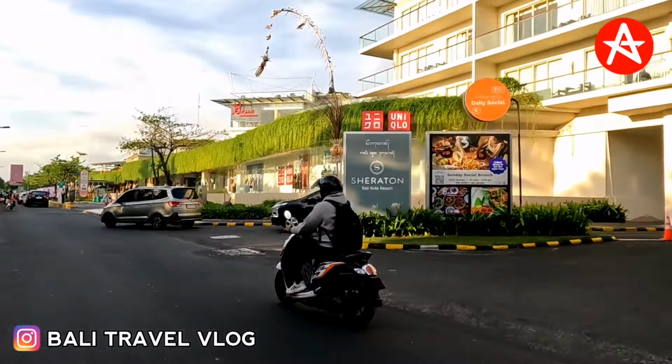So if you want to do shopping, if you are staying in Kuta Bali or Legian, just go to this area. I recommend it because there are a lot of street art shops. Okay guys, so this is the situation at the moment in Kuta Bali on Kartika Plaza Street, Pantai Kuta Street, and also Melasti Street. So what do you think? Not really bad, isn't it?